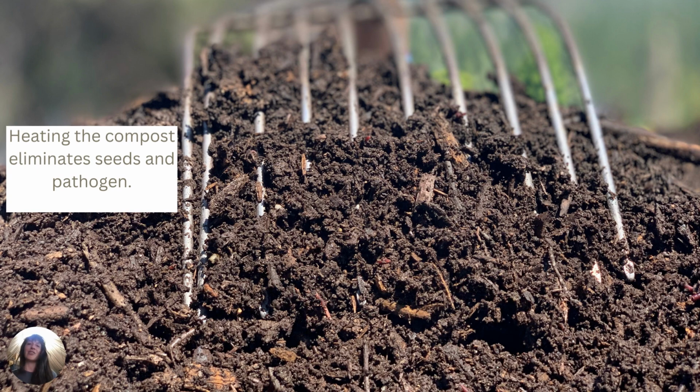When someone buys our compost, we really want them to be able to take it home, put it in their garden, bury it into their soil, and not worry about some sort of unwanted pest or even food seed or flower seed popping up in that compost. So when we're holding the compost at a high temperature for that many days, it is actually cooking off those seeds and killing them, while still maintaining an environment where the microorganisms can thrive.